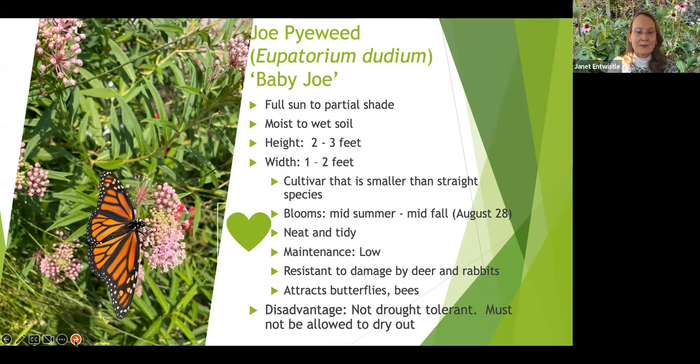Joe Pye weed. The cultivar Baby Joe is bred to be more compact, but as you can see, is still quite tall. It is a butterfly and bee magnet and a beautiful addition to a pollinator garden. I planted mine last fall, so have not yet seen the blooms in my garden. This is from the pollinator garden outside of Politics and Prose on Connecticut Avenue, taken the end of August last year.